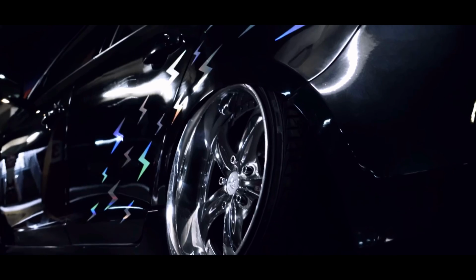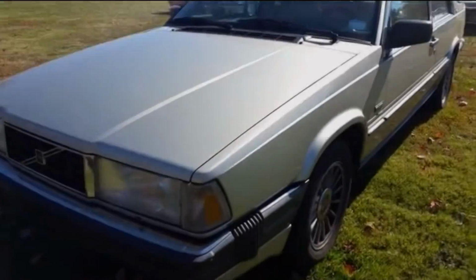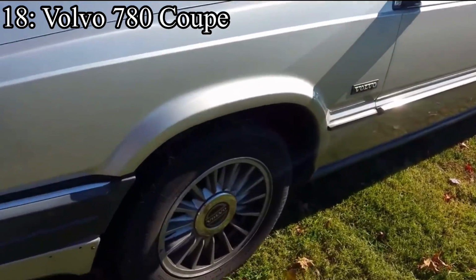Now, I said it, and this one is no different. It does definitely look like a little bit of a mom car stock, but modify it and it's a cool car.